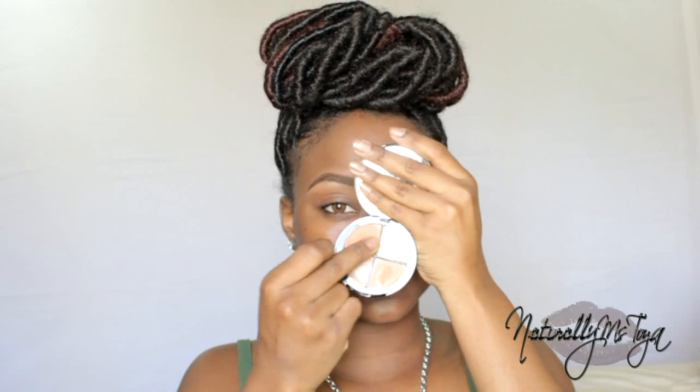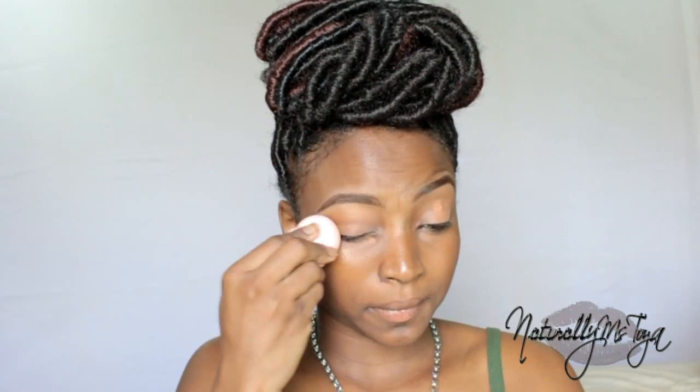I'm going to be taking the orange corrector from the Corrector and Concealer palette from Cosmetics, and I'm going to be applying that all over my lid, around my eyes, and also around my mouth and chin. This is just going to cancel out some of the darkness on the face so that when I do apply my foundation, everything looks really nice and flawless, and there's no discoloration whatsoever.